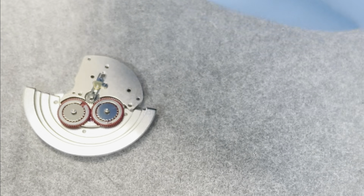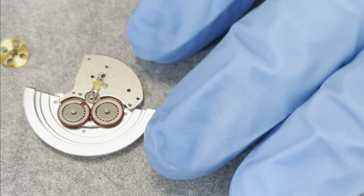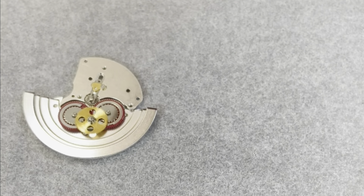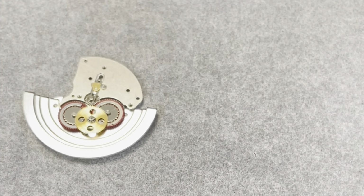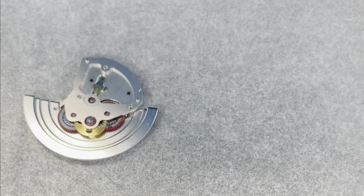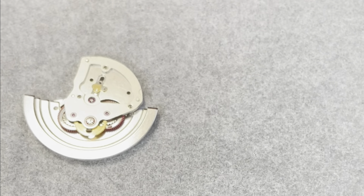So. Auto winder driving wheel that engages with the ratchet wheel. And then we have 3 screws that hold this assembly together.